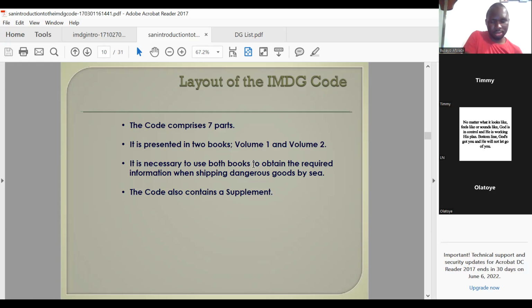So when you're being asked how many IMDG codes do you have, if you remember, when you stated the highest danger, then the medium, and then the lowest, for me, I would have picked it as three. So if you're saying IMDG code now, are we saying we are having two IMDG codes and one supplement? If I'm being asked how many IMDG codes do we have, am I to say three or two and a supplement?